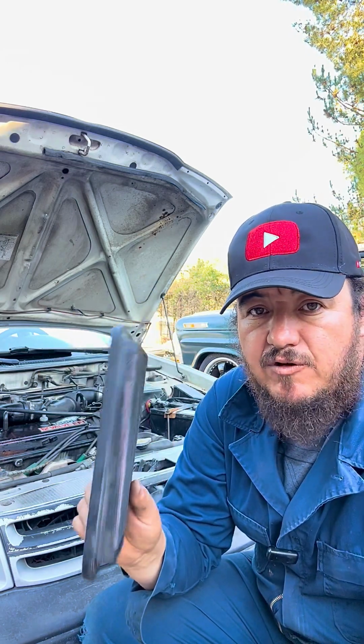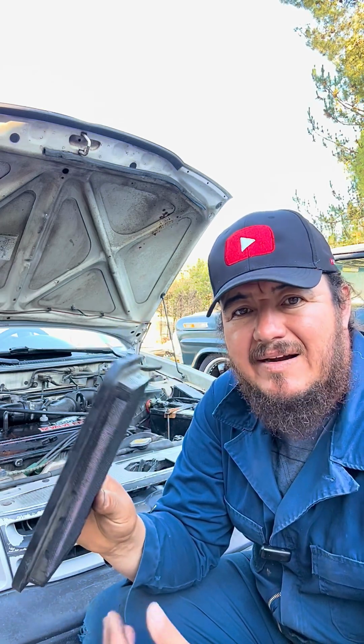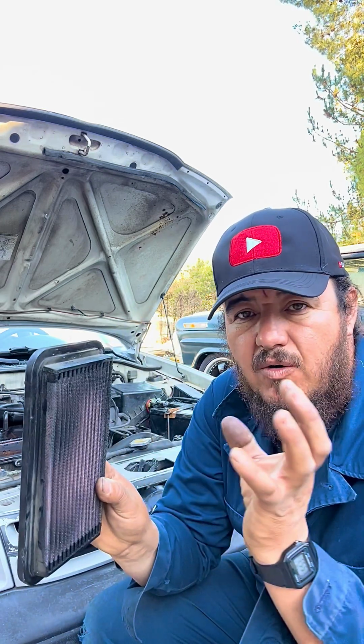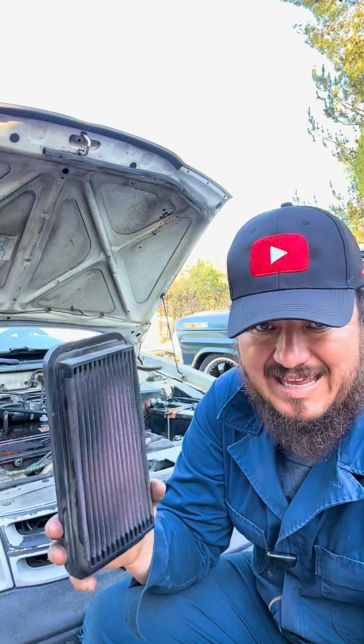Like we said, these filters are not made for heavy duty driving. These are more for cleaner areas, because of the oil and all the dust that is going to accumulate here, so the engine cannot perform as it should. So we compare this to a plate when you're eating.